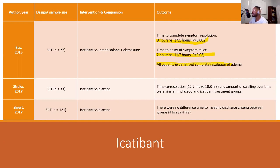But when we looked at some of the other studies, that didn't carry on. So Straka and colleagues in 2017 did an RCT of 33 patients that looked at icatibant versus placebo. And the time to resolution was no different between the two. And the amount of swelling over time was also no different between icatibant versus placebo. So that was a huge knock for me when it came to using one of these agents, because I expected it to work really well, and I expected it to work very well compared to placebo.